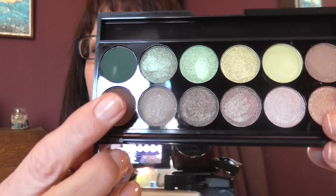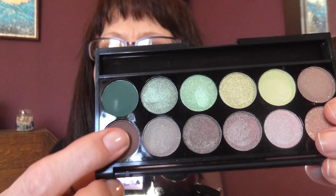The last one on that row is called Flora, which is a burgundy, deep burgundy, dark brown. It's really pretty, and that is a complete matte. See, the others have got a sheen to them, when this one has got less of a sheen, and that's a definite matte.